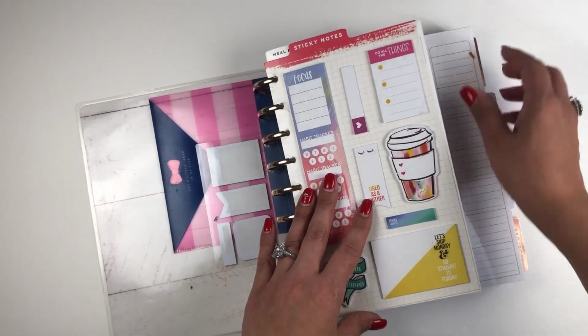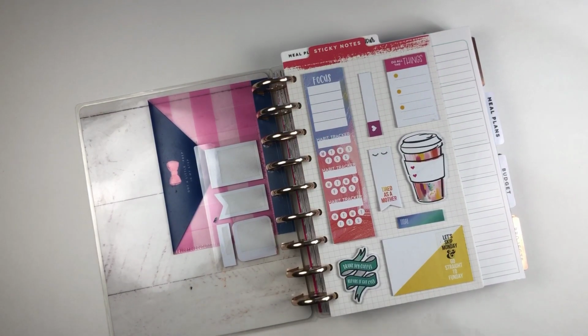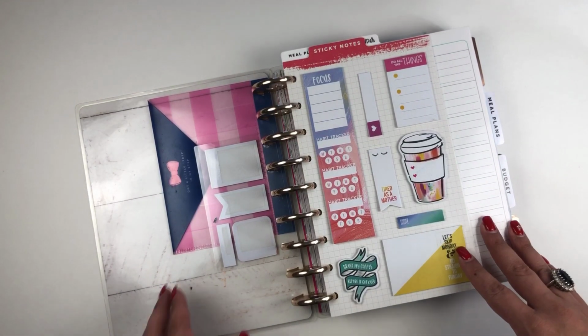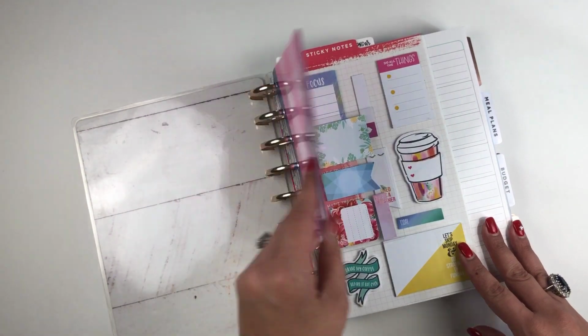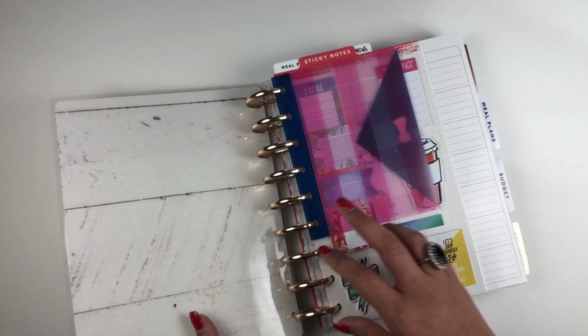And then I have sticky notes and stuff, and a little envelope for receipts and things I don't want to lose. So this is my main catch-all.